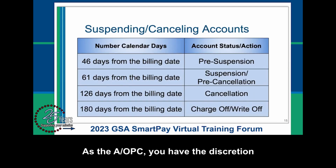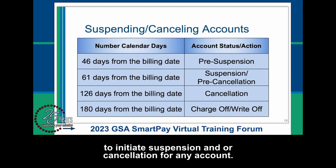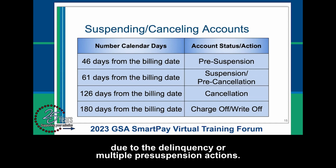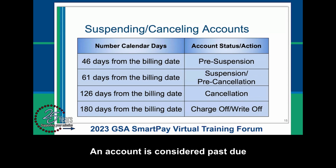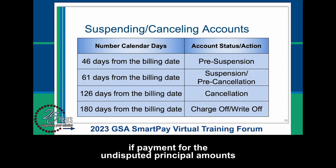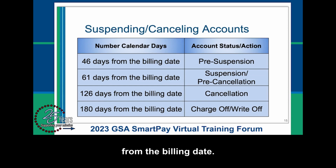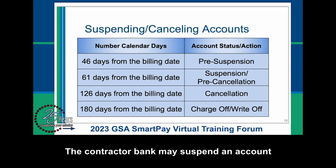As the AOPC, you have the discretion to initiate suspension and/or cancellation for any account. However, you must document the reason for suspension and/or cancellation. Suspension is the process by which an account is deactivated due to the delinquency or multiple pre-suspension actions. An account is considered past due if payment for the undisputed principal amounts has not been received within 45 calendar days from the billing date. The contractor bank may suspend an account when the account becomes delinquent.